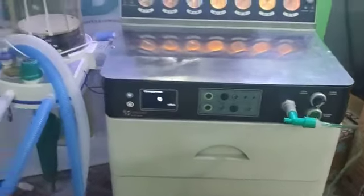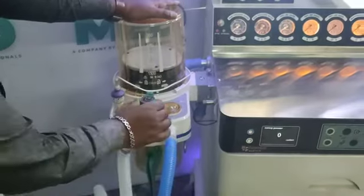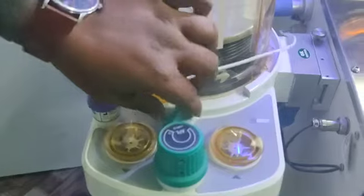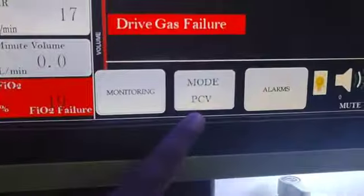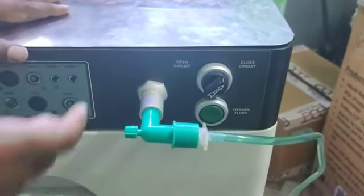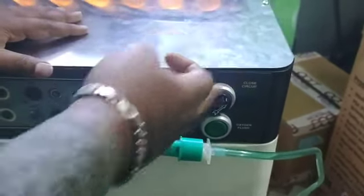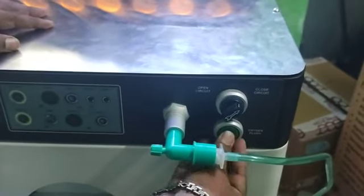Then coming to this circle absorber, this is your bellows, and this is your APL valve. The FiO2 sensor is also there. Here you can control the manual and automatic mode, and you can select closed circuit and open circuit, both here. If you would like to use it as a Boyle's machine, then you can go for open circuit, and with the anesthesia workstation you can go for closed circuit. Both options are there, and the oxygen flush is there.